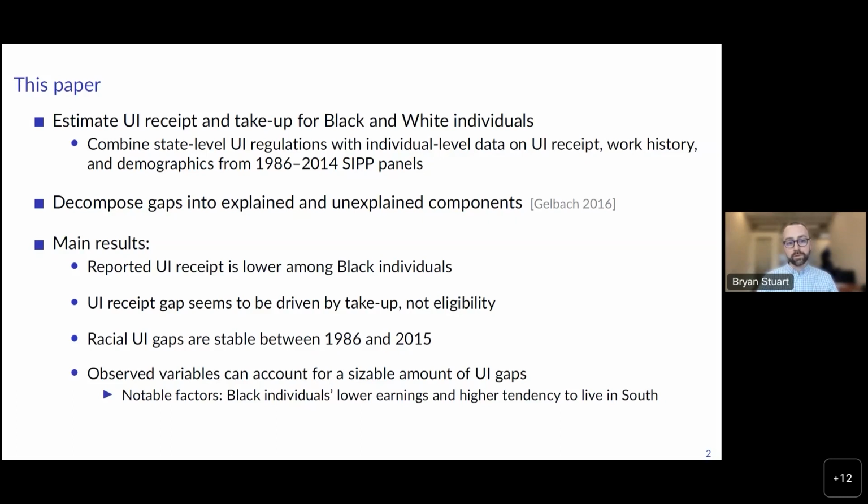And so the main results here are that, first of all, reported UI receipt is meaningfully lower among Black individuals in our sample. And that racial gap in UI receipt seems to be driven by the take-up of benefits, not by eligibility. We estimate that approximately 80% of that gap is about take-up, not eligibility. We also find, quite interestingly, that the racial gaps in UI receipt are quite stable over an almost 30-year period, which is going to help us think about the potential role for measurement error or other mechanisms.